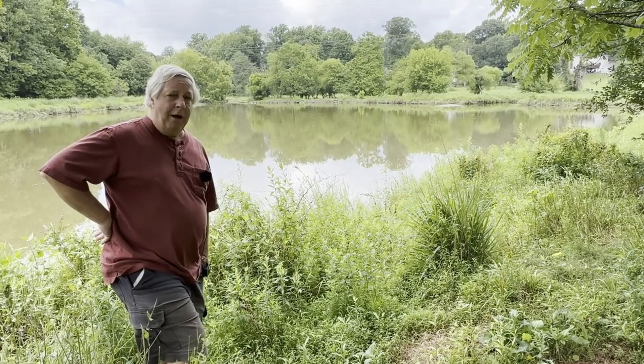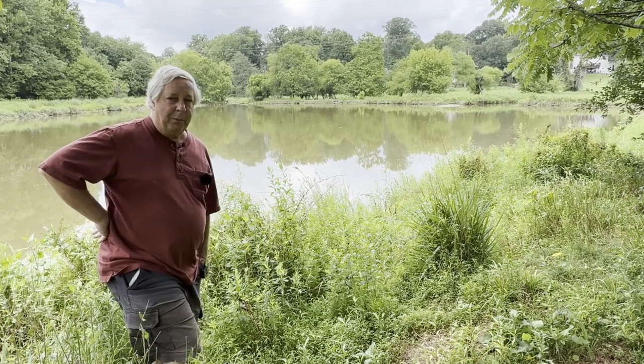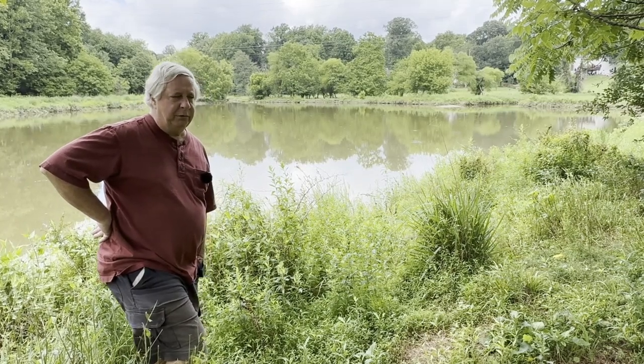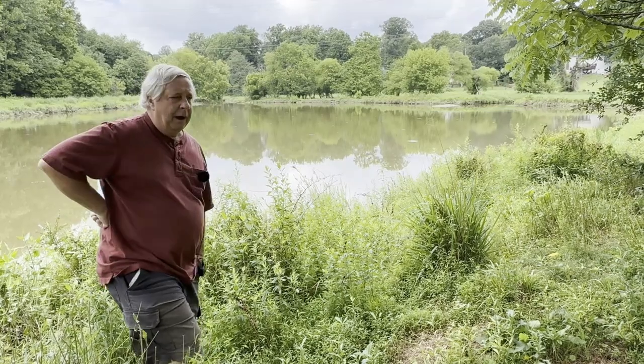And this is the main hotspot. This is where the main stream enters a still body of water and dumps its sediment. And so they last did dredging here, I believe, in 2021 or 2022. And they really only dredged, they didn't even dredge this entire forebay. They only dredged about a third of it down at the far end.